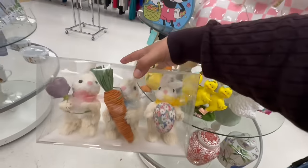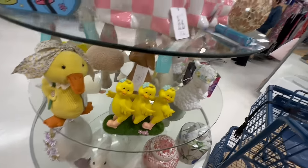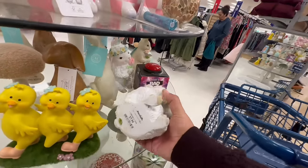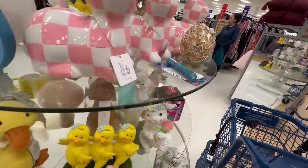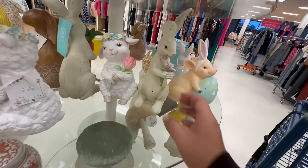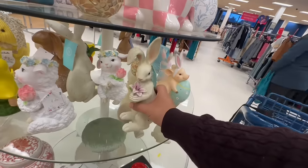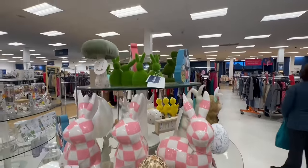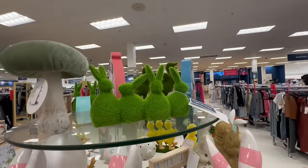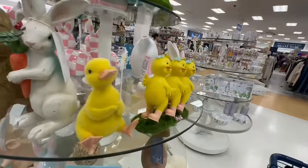Look at this set of bunnies. These are $14.99. Oh my God, the little lamb. Oh, there's so many new things that I'm trying to figure out. So these are $7.99. Doesn't go along there. This is by Martha Stewart, the little rabbit. How much is it? $7.99. Oh, the little chicks. Sorry, the little bunnies. I'm like chicks, I'm like wrong ones. This is the little chicks. Yeah, which we just saw.